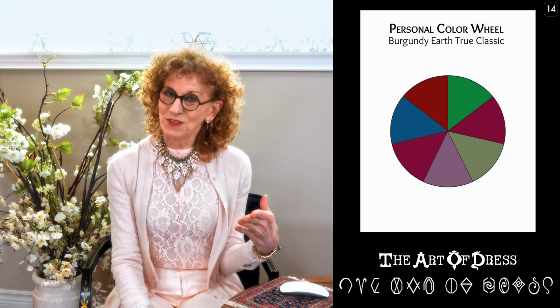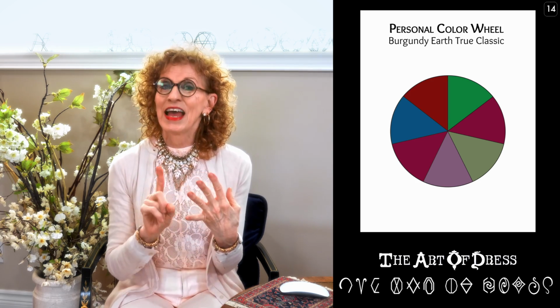And as I've pointed out on all the other color videos, or most of them anyway, you don't just wear your standard colors. Everyone who wears every Burgundy Earth can wear these colors, and then they will have their own style color. But in addition to that, you're going to have permutations of these colors, variations of these colors. Based on your style, it's either going to go lighter or more intense. Based on your artistry, it's going to be more muted or more clear, and you're also going to have variations based on warmth and coolness, and that again is a function of your artistry.